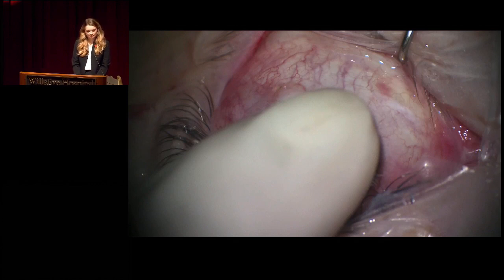It is really important to make sure that the PFO is filled well beyond your harvest site, because if it's not, the graft will float to the top of your PFO bubble, and then it's very difficult to get it back down underneath the PFO bubble. So that's a very important consideration when you're actually doing this.